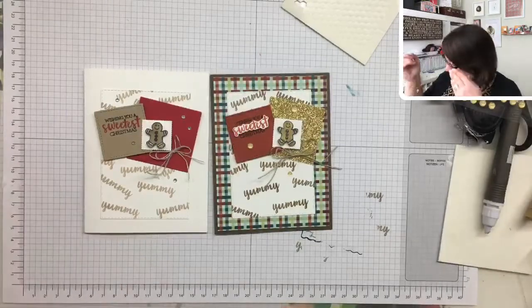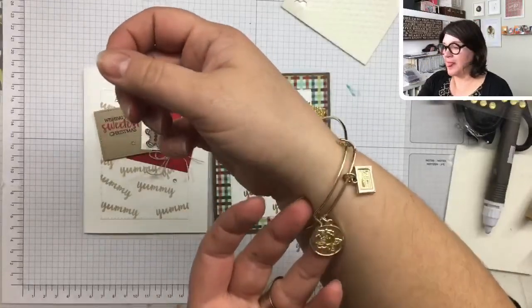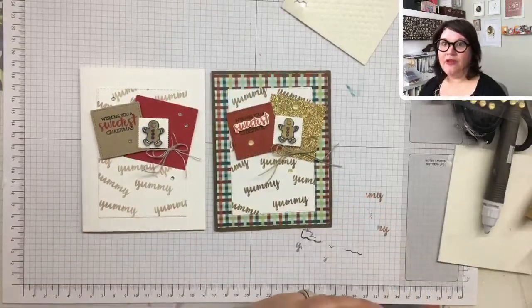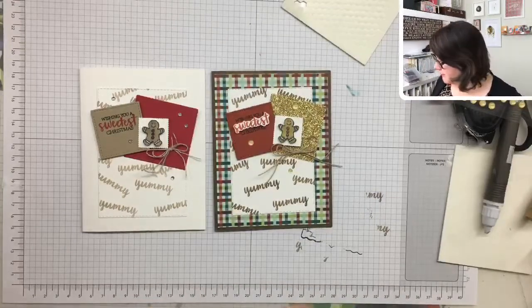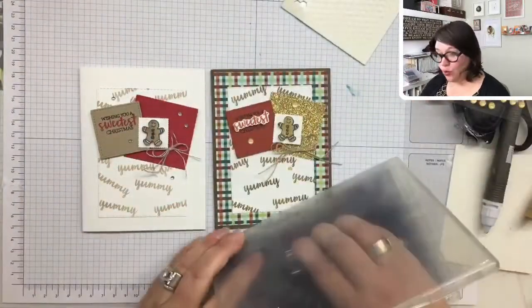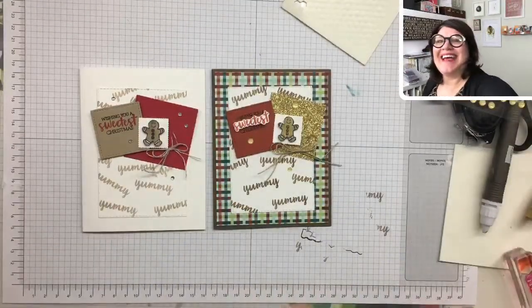Which also reminds me, my bracelet. The nice Stampin' Up bracelet is only available until, I assume, the end of the month also. So if you like the bracelet as much as I do, love it. Finally, something that could fit my big arm. I love how it kind of closes and opens to fit everybody. So that's always awesome.